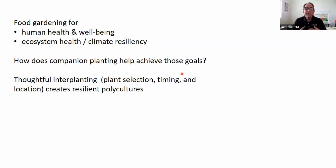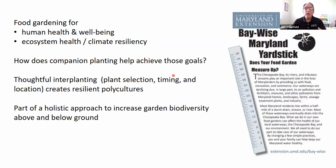So I personally find the companion planting concept a little bit constricting. It's got a little bit of a narrow scope in that the recommendations that are presented typically are plant these two plants together, don't plant this plant with that plant. And I think it helps to think about it more broadly. What we're really after is increasing biodiversity in our gardens. We're interplanting, we're making intentional decisions about selecting plants, when to plant them, so the timing and the space that they'll occupy, and which ones will grow best together for lots of different reasons. That's a big, broad concept. It goes beyond companion planting. Again, it's really about increasing biodiversity.